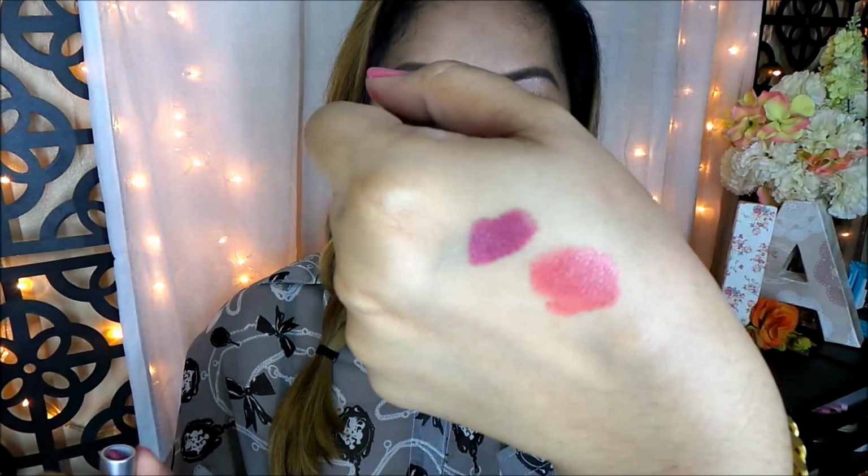Second lip combination is from MAC and NYX. The MAC one is a satin finish. It is in the shade Captive. It is actually what's on my lips right now on its own. So, there it is. And then, what I do is, I wear this NYX Whipped Caviar in the center. This is the NYX Whipped Caviar.